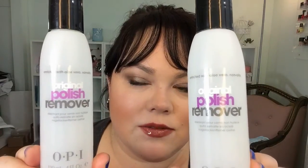Whoa. Sorry, my mind was just blown because I have 2 bottles of this OPI nail polish remover, which is really weird because I do not remember using 2 of them recently at all. In fact, it kind of looks like one of them's way older. Do you see how the packaging is different? Just a little bit. See, I gotta do these videos more often because stuff's like multiplying in there.